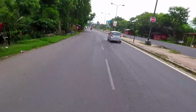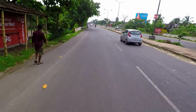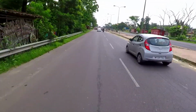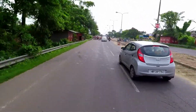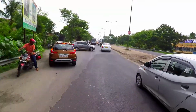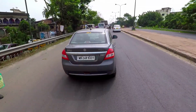As you all know, I ride a scooter, and being a scooter rider, it becomes a little difficult at potholes. In that case, you have to be a little more cautious. But riding a scooter is such fun. You don't have anything to worry. Just sit and accelerate. That's it.